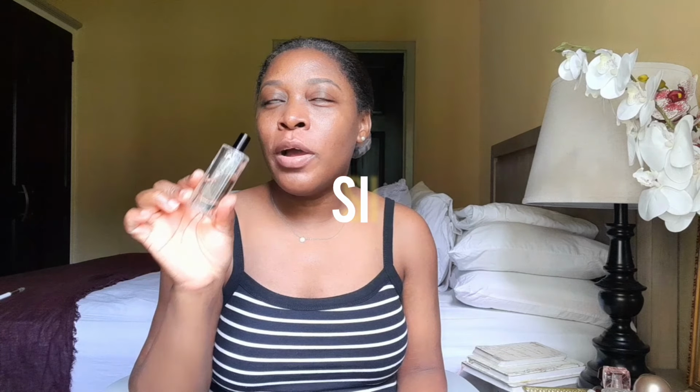This is the original one. They do have variations of it, but I really like the scent. It's very woody and vanilla, which are my top notes. I love vanilla and woody scents, and I think that's why it's very subtle, very light, but still a little bit bold.